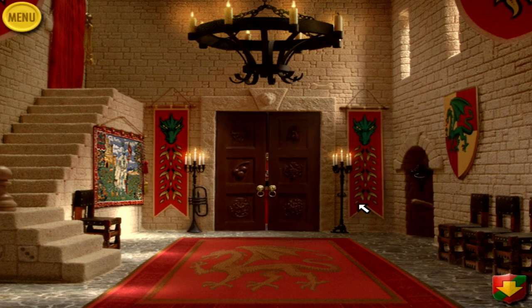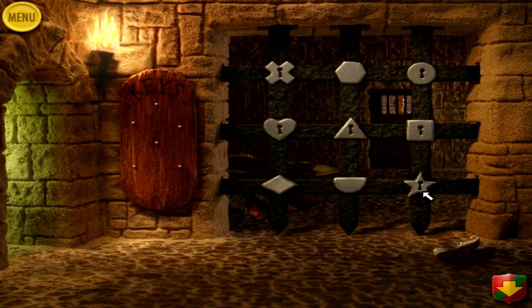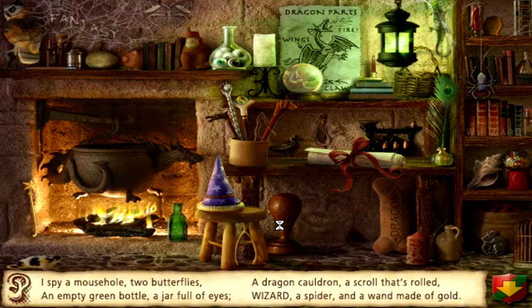I like the little details, like the light that turns on when you hover your mouse or the doors that open. That actually scared me. This is so cool. This is amazing. I love this. I love this.